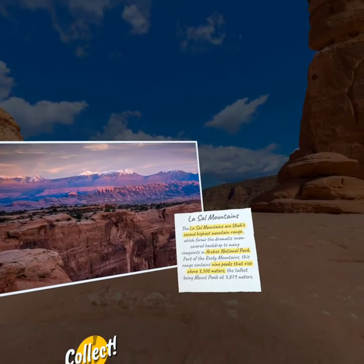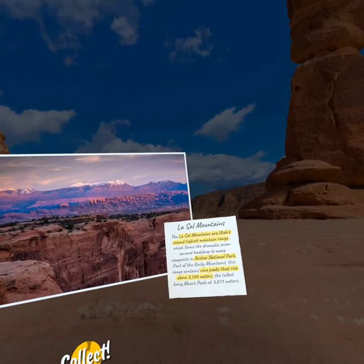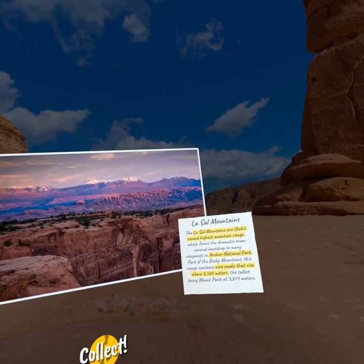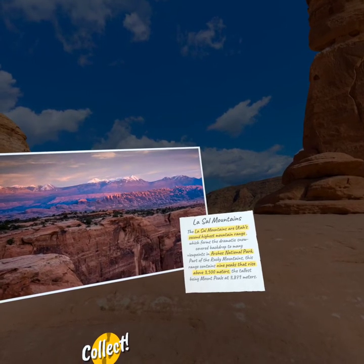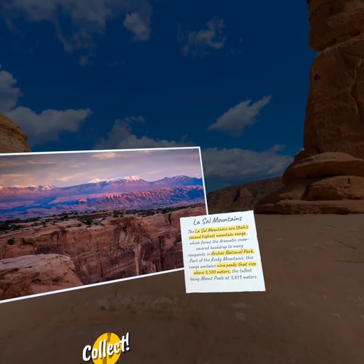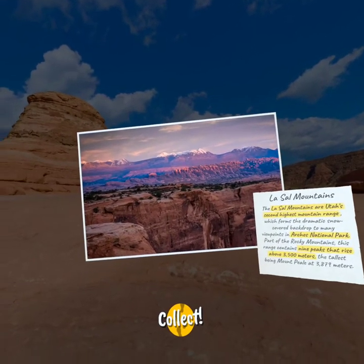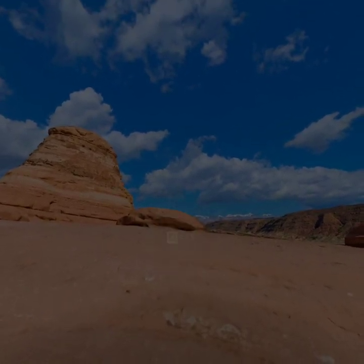The La Sal Mountains are Utah's second highest mountain range, which forms the dramatic snow-covered backdrop to many viewpoints in Arches National Park. Part of the Rocky Mountains, this range contains 9 peaks that rise above 3,500 meters, the tallest being Mount Peale at 3,879 meters. Nice work.